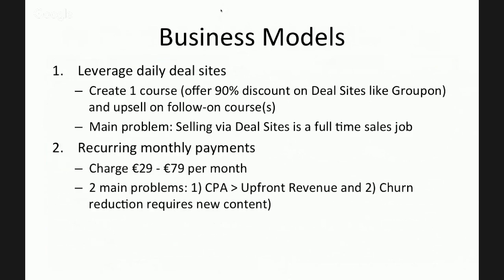And in order to do that, you'll need to create more and more content to keep them sweet. If you don't, your churn rate will go up. That means more and more people will start leaving your membership site and cancelling their subscription. And the only way around that is to create new content. And again, that's not an automated business, and it's not very scalable either, or it has limitations. So I don't recommend that model either.